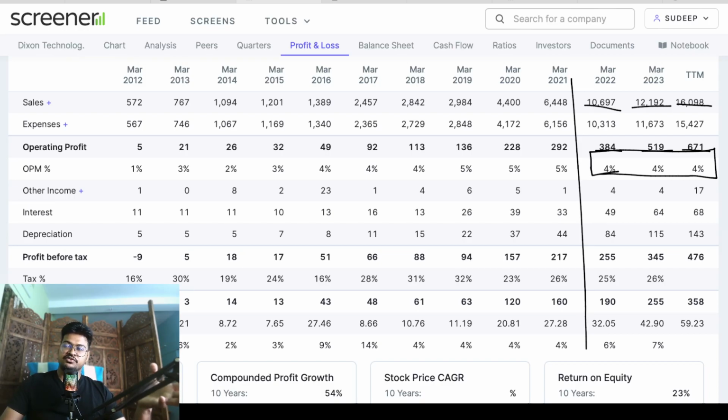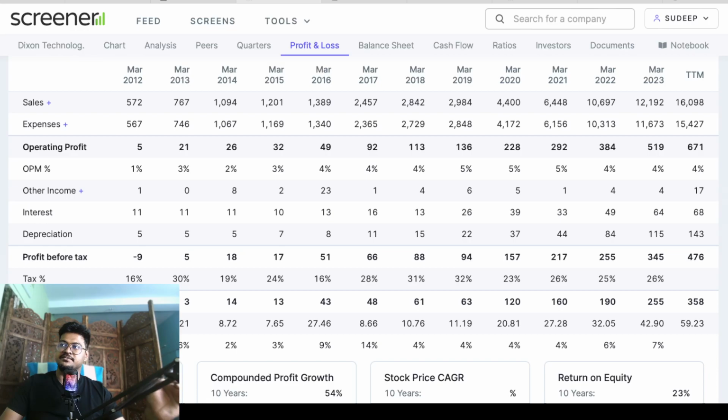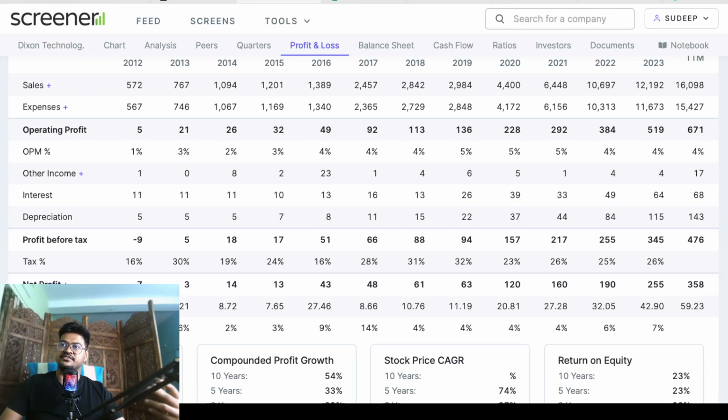Now the 4% OPM might seem low, but we have to compare it and see if that has been the standard for this company or not. So if we consider the past, we are getting similar numbers, 4%, 5%. So there is no problem at all. In fact, the sales and the operating profit have gone up significantly, which is a very good thing.